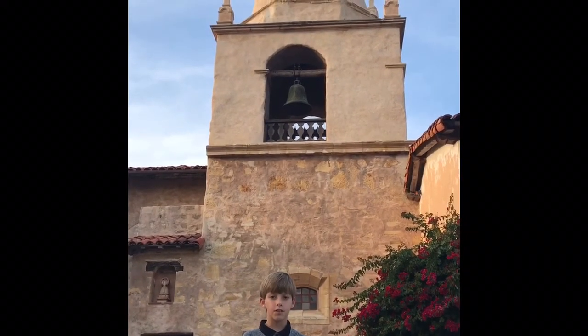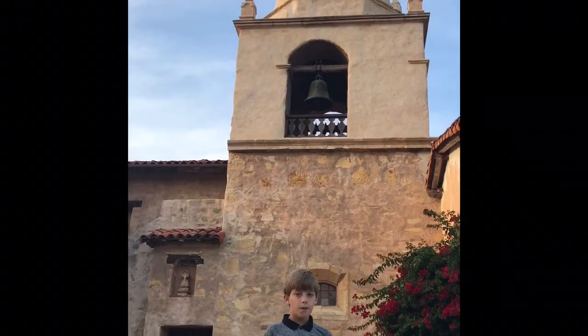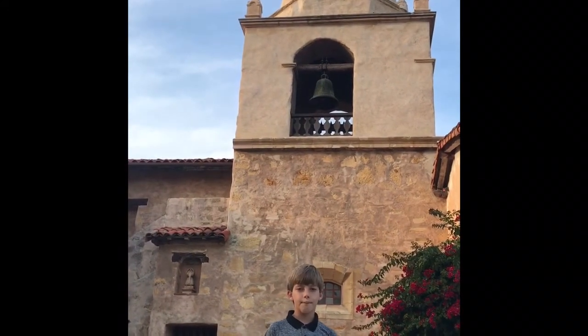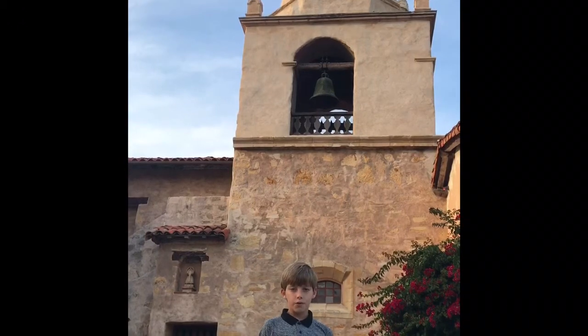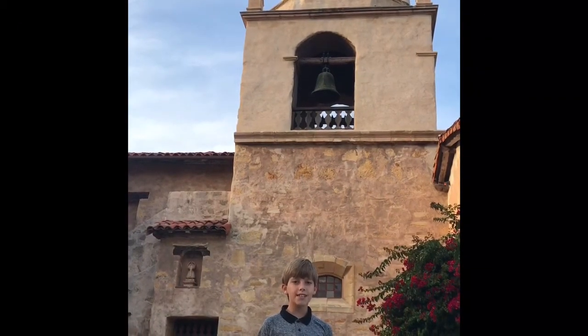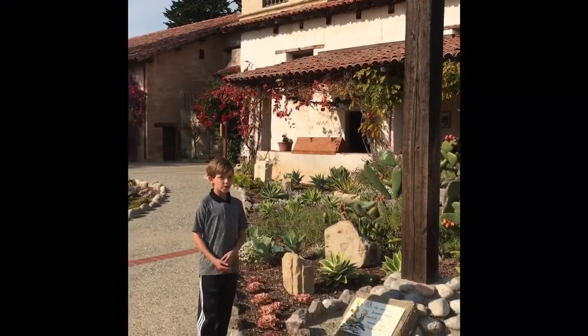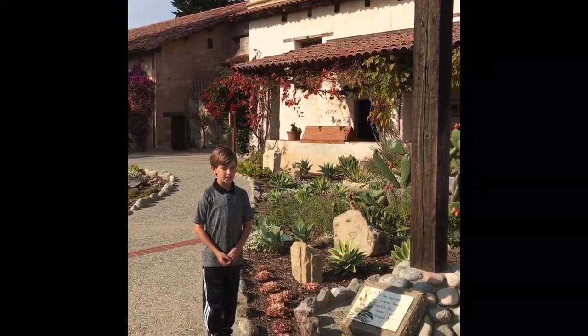Another architectural feature of the mission is the bell towers. There are 2 of them. This is the larger one. Each bell tower ranges from 4 to 11 bells. We were fortunate enough to hear them ring today. The Carmel Mission is the most restored mission of all of the California missions.